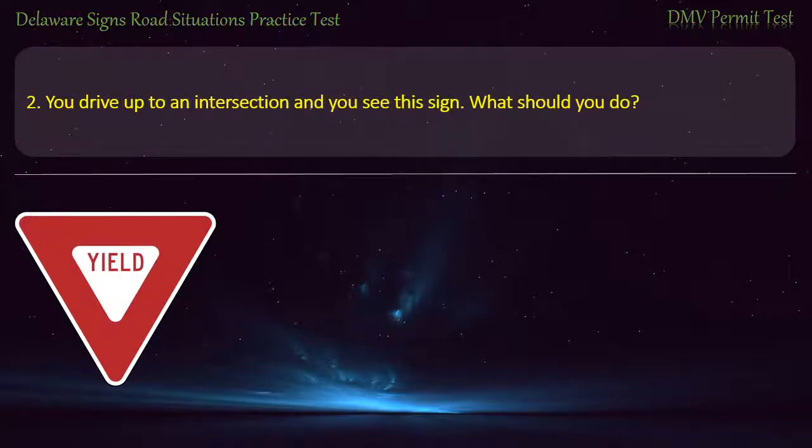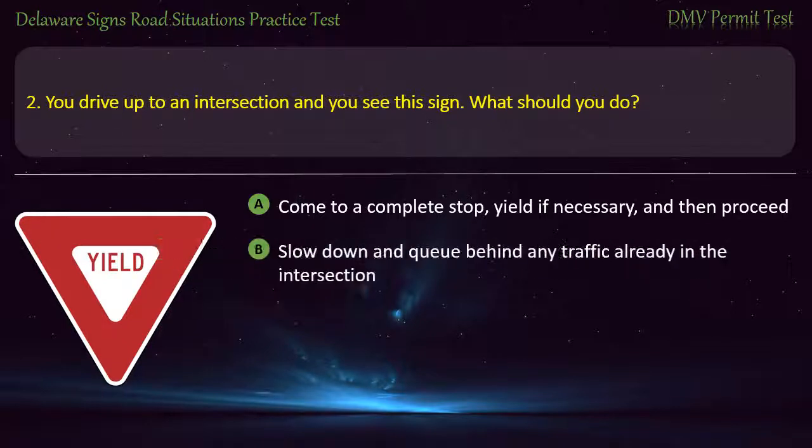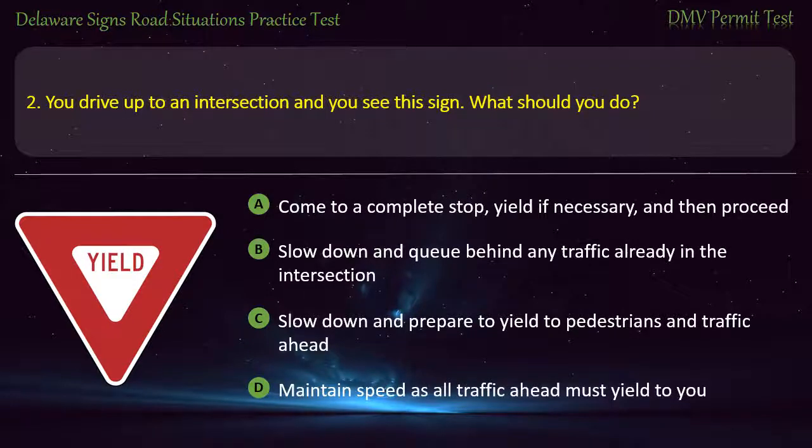Question 2. You drive up to an intersection and you see the sign. What should you do? Come to a complete stop, yield if necessary, and then proceed. Slow down and queue behind any traffic already in the intersection. Slow down and prepare to yield to pedestrians and traffic ahead. Maintain speed as all traffic ahead must yield to you. Answer. Slow down and prepare to yield to pedestrians and traffic ahead.